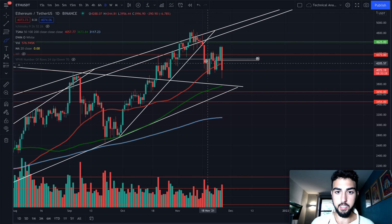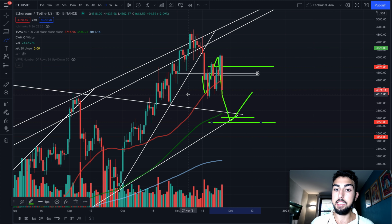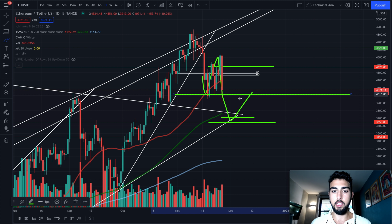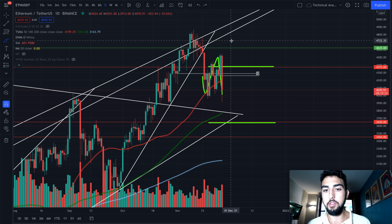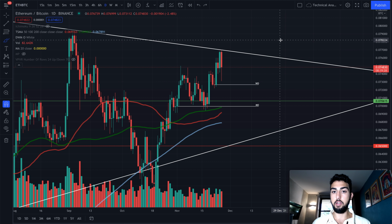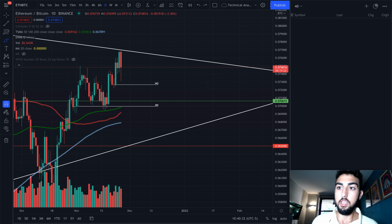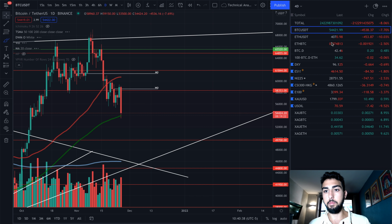Just remember, we're inside this large range of 43.73 and 36.50. But as I always say, the midpoint of a large range usually will act as a support short term. And so looking at the Ethereum to US dollar pairing volume, I don't necessarily trust it as much as the Bitcoin to US dollar pairing volume, because of course the volume with Ethereum can also be manipulated by the Ethereum to Bitcoin chart. So I like to follow the Ethereum to Bitcoin volume.